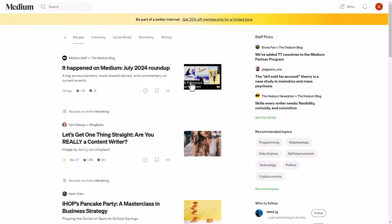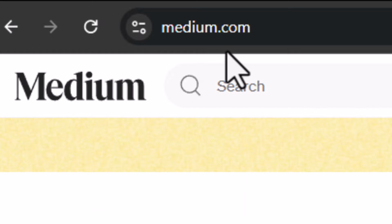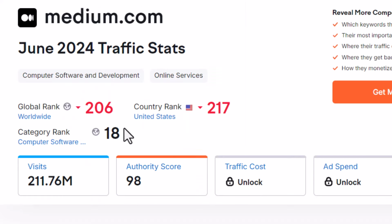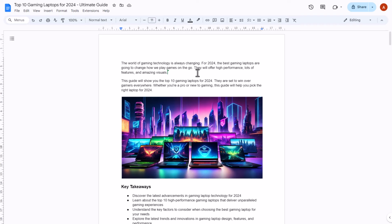And you can also use this website here called medium.com and share your article on it to get even more potential customers. As you can see, this website gets more than 211 million visitors every single month, and you can easily get thousands of potential customers just by sharing this Google Doc on this website.